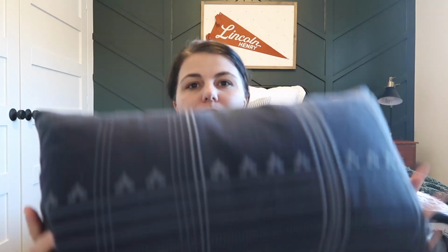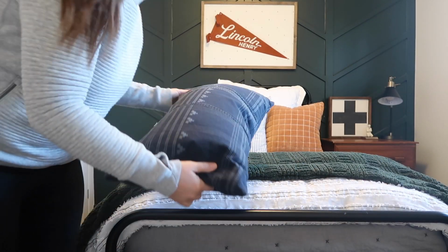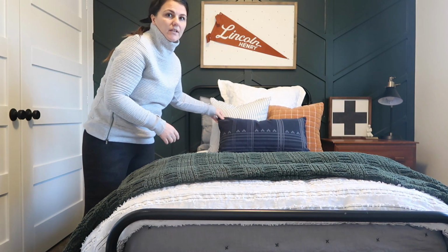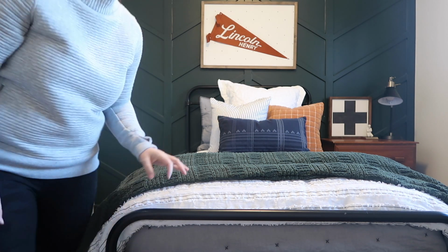But I have bought a few things for the bathroom and I thought I would just share them with you here in this video. So let me go grab them. First thing, this wasn't for the bathroom, but it was for Lincoln's bedroom. It's this navy blue pillow that I got from Target and it's so cute. Let me just put it right there. I love the lumbar, I just love the combination going on there.